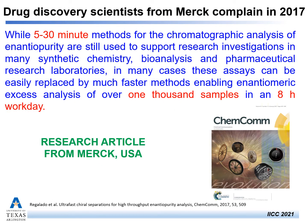In 2017, drug discovery scientists from Merck, USA, wrote an interesting article on high throughput analysis. They said that while 5 to 30 minutes for the chromatographic analysis in antipurity are still used to support research investigations in many synthetic and pharmaceutical research laboratories, in many cases these assays can be easily replaced by much faster methods enabling enantiomeric excess analysis of over 1,000 samples in an 8-hour workday. So you can immediately see the scale of operation where the industry is going, where the goal is to analyze 1,000 samples in an 8-hour workday.